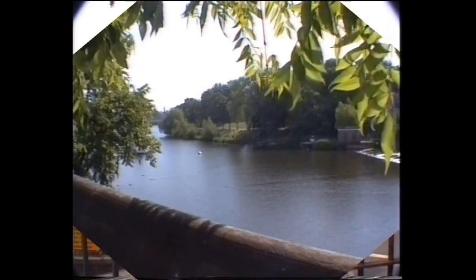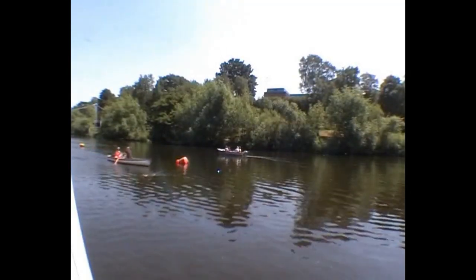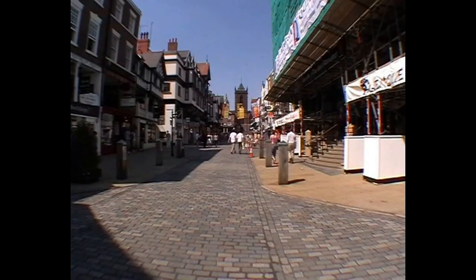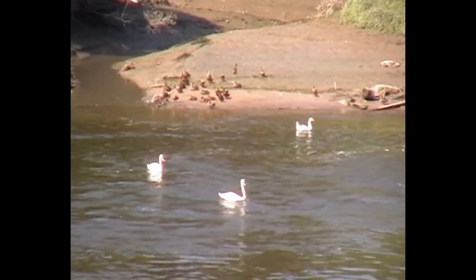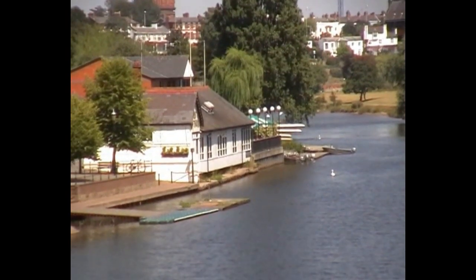The water flows peacefully over the weir on its way out to the sea. Watching the boats from the bridge on a sunny day's where I like to be. The promenade, bandstand and cobblestone street, sloping grass verges where fishermen meet. Elegant swans make the picture complete in all their majesty.